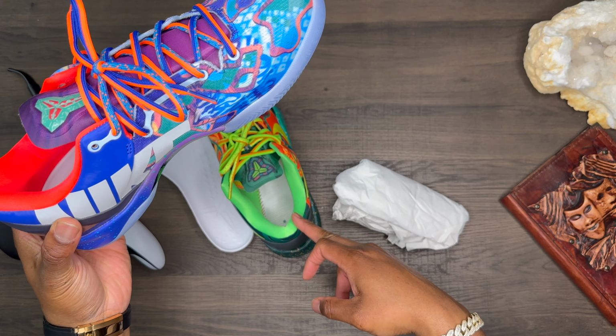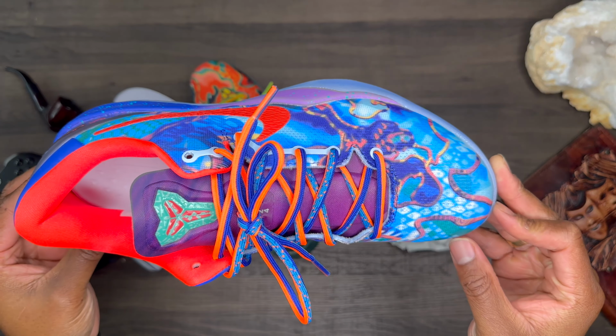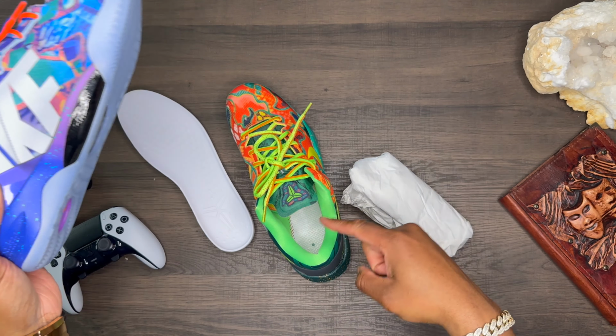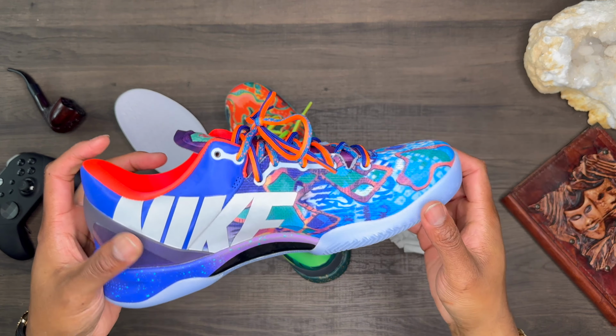Did I call this the left shoe at first? I don't know, but this is my favorite of the two, although both of them do look good. I like this one a lot simply because you got the Nike here. You don't have it on this shoe. I kind of wish they would have given you either or. You could have got two of these or two of these. I don't know, but this is my favorite one, and y'all know blue is my favorite color.